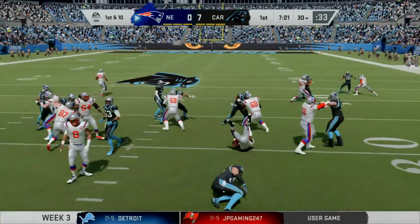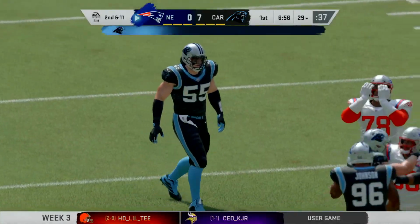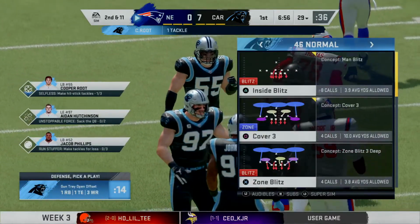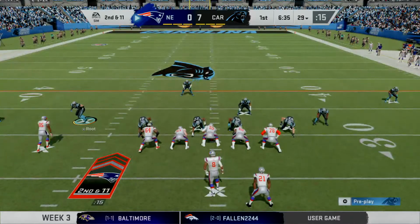Here's Cook as they begin on the ground. And he is met quickly in the backfield. Down he goes, folded like a lawn chair. A loss of a yard there to start out. That leads to a 2nd and 11.